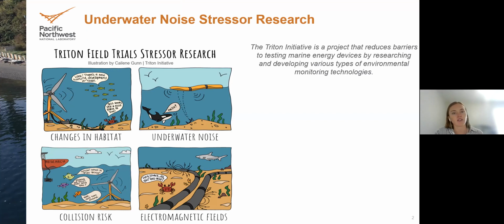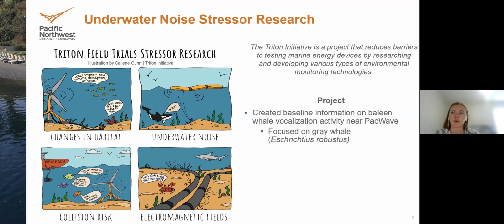The Triton field trials research focuses on 4 main stressors, which are changes in habitat, underwater noise, collision risk, and electromagnetic fields. I worked on an underwater noise project to create baseline information on baleen whale vocalization activity near PacWave.